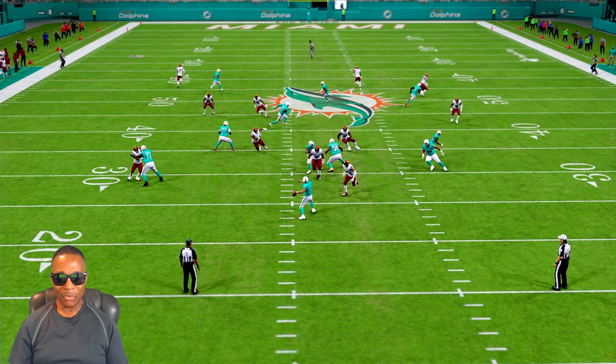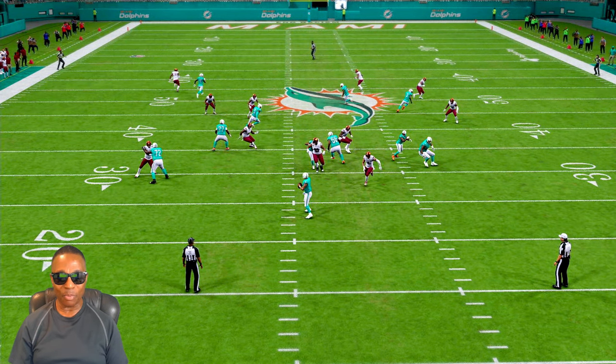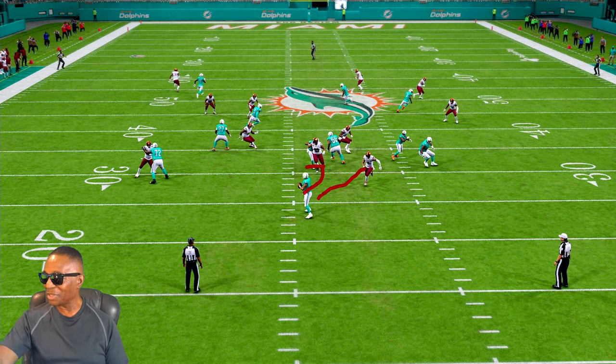Okay, Tua's getting rid of the ball right now. But if you look, guys, there's nobody open. There's nobody really open. He's coming. He sees Tyreek clearing right here. So that's a good anticipation throw right there. But the safety play. The safety play.